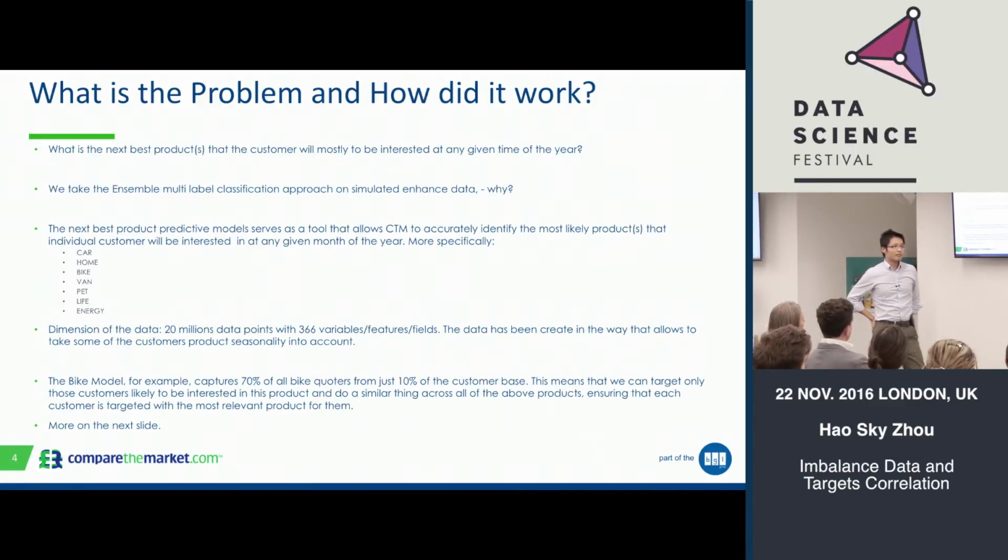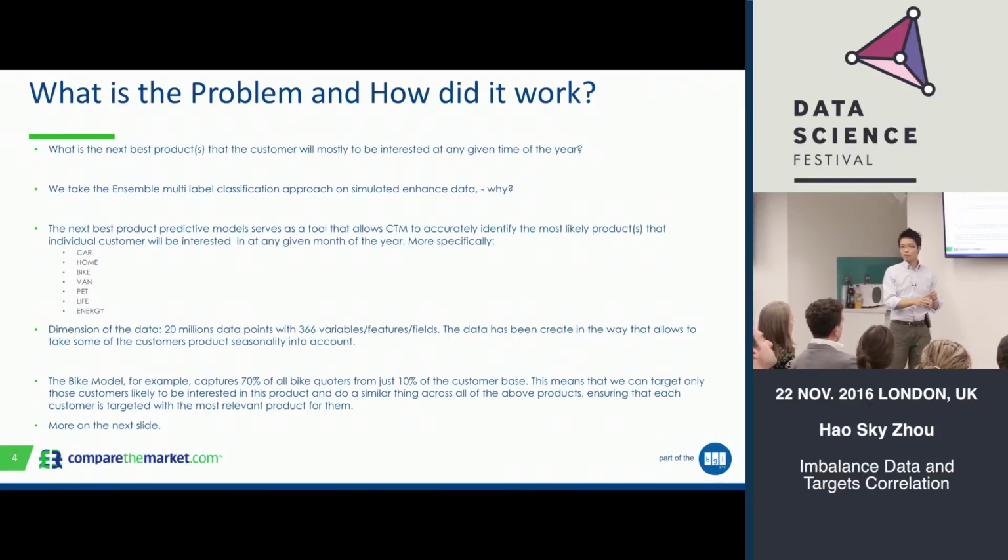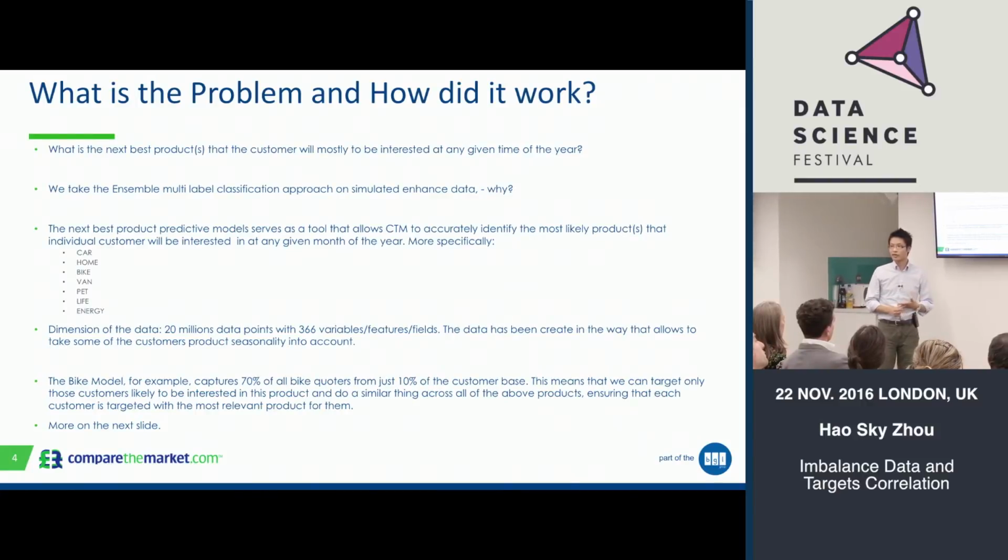The data is constructed in a way that allows us to take into account potential seasonalities. This means we know that throughout the year, if someone has already quoted on car insurance at a particular period of time previously, we would expect that if that time matches the time period we're currently doing this scoring process, we would, at least we would hope, that customer would have a higher probability to quote or come back and look for that product.